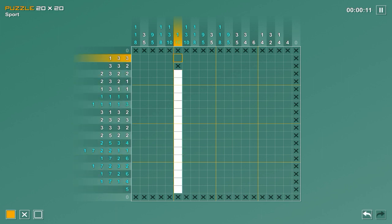There we go. That's what they call an open floor plan right there, boys.